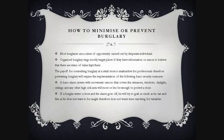How to minimize or prevent burglary. Most burglaries are a crime of opportunity carried out by desperate individuals. Organized burglary rings mostly target places if they have information or reason to believe that there are items of value kept there. The payoff for committing burglary at a retail store is unattractive for professionals. Therefore, preventing burglary will require the implementation of the following basic security measures: a basic alarm system with movement sensors that covers the entrances, windows, skylights, ceilings and any other high-risk area will more or less be enough to protect a store.